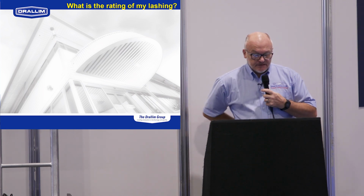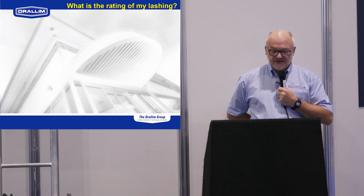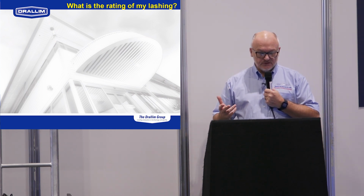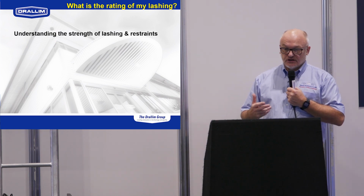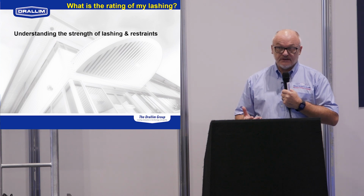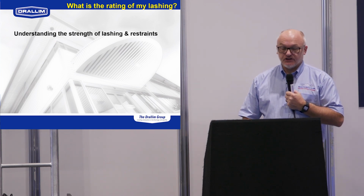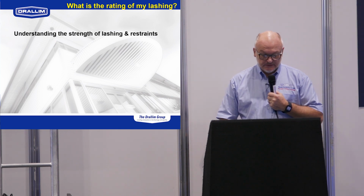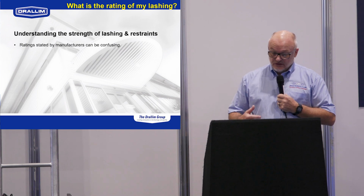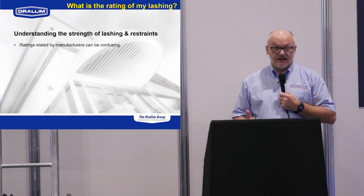Okay, so this area can be quite confusing when we talk about lashings. What is the rating of my lashing? If you buy lashings or use them, sometimes you look at the literature that's put out by manufacturers. How do you understand what the ratings mean? What is the real strength of your lashing? Often it can be very confusing if you're not really familiar or you haven't really thought about the application, and particularly so when it comes to helicopter tie downs.